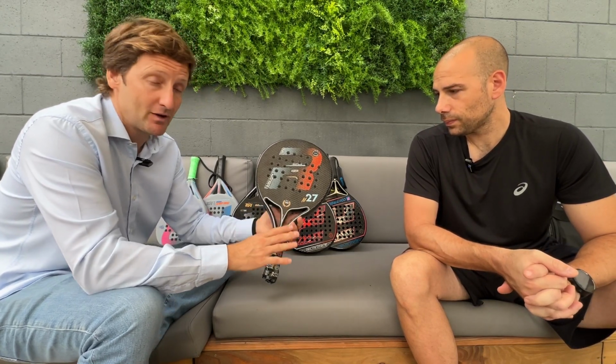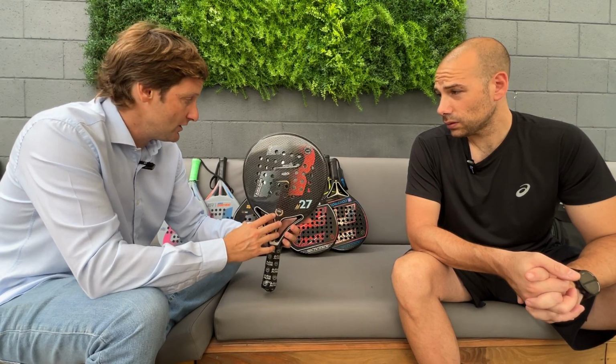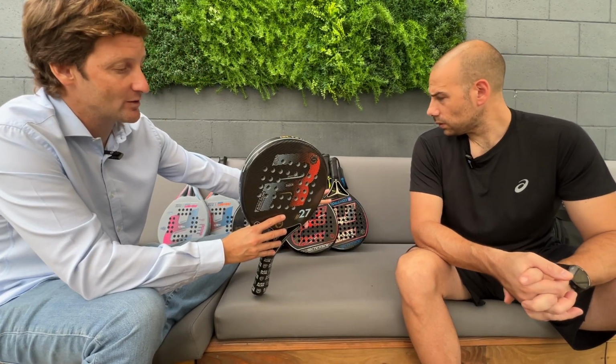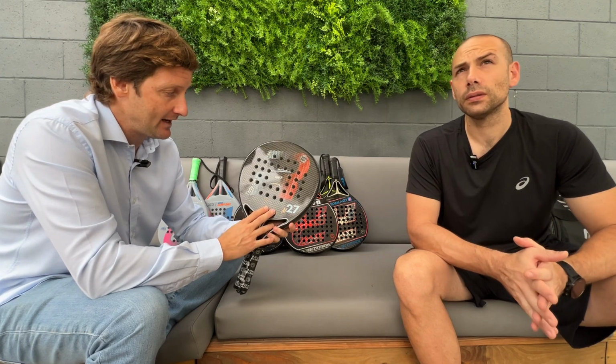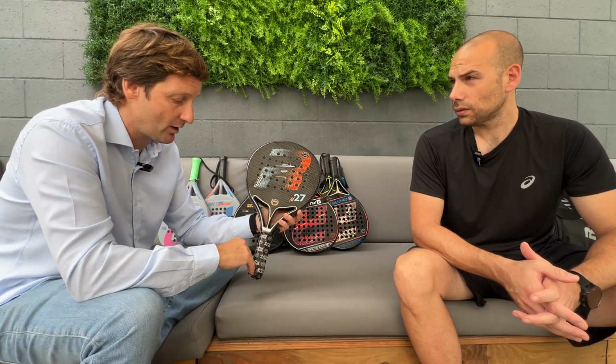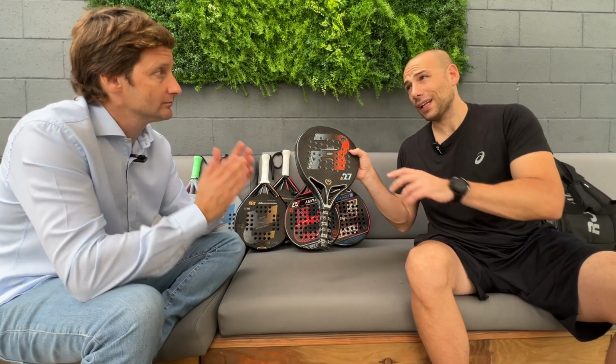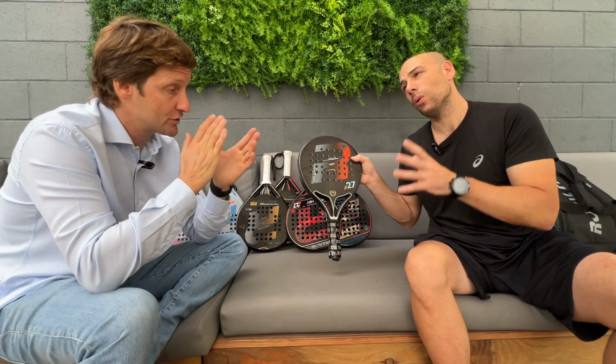So M27 polyethylene is the same. It's just a limited edition. So the R line will be the new M27, and this one will be the limited edition. One more in pinky and one more in orange racket. Okay, so the M27 classic style is still alive. Yeah, for sure. We have to know.